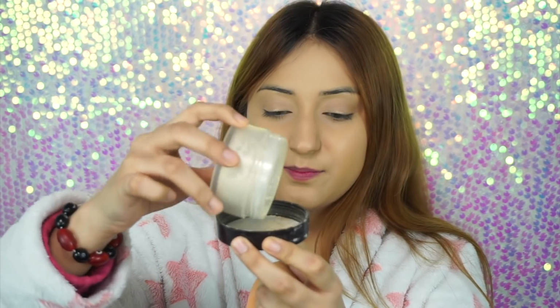Tap some product on the lid, and before I set the area with powder, I sponge it again just to make sure there are no creases happening, because you don't want to set your creases in place, right? Picking it up on a sponge, I'm just going to pat that under the eye and also on the lid, because this is how I prime my eyelids. I don't use an eyeshadow primer.